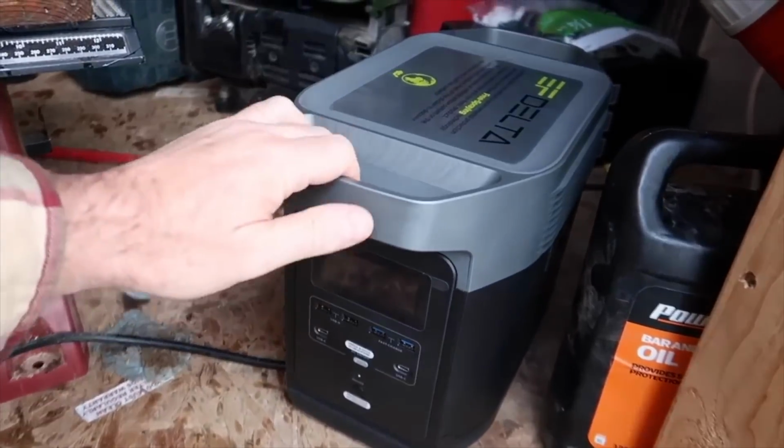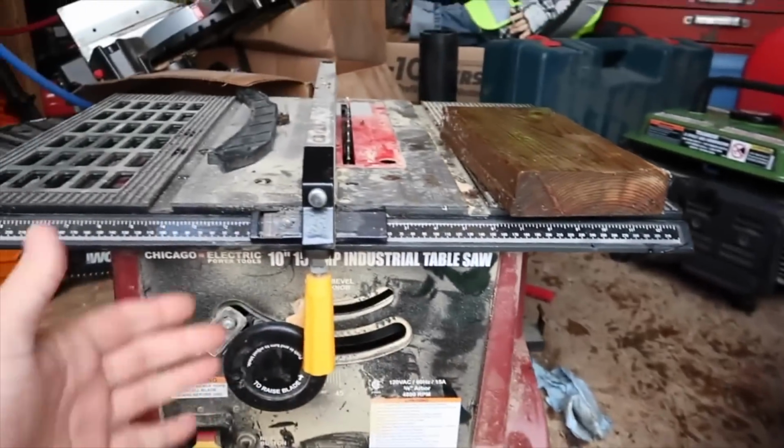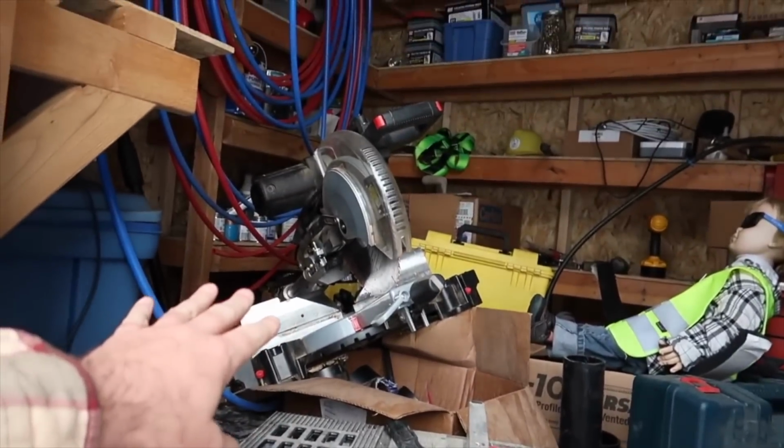Neither one of those two tests were really groundbreaking. Of course, it should be able to run a hairdryer and charge up a MacBook Pro, but we're gonna take it out to the tool shed and put it under some other tests. Most of my tools are all cordless, and of course this guy right here would be able to charge all of those batteries. But I do have a table saw and a chop saw here that we're gonna go ahead and test out.